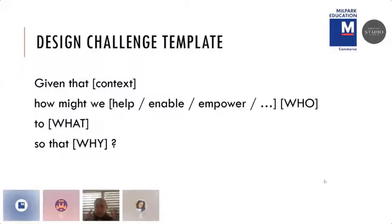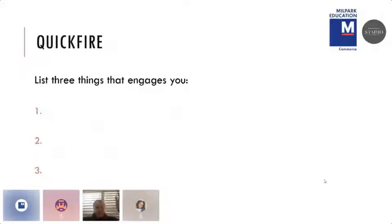So it's a beautiful template, simple, but it addresses the context, the who, what, and why, and it sets you up so that you can then, with clarity, focus on the how, which is then going into the design thinking process.